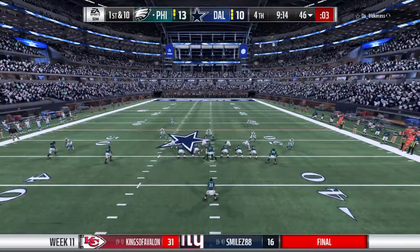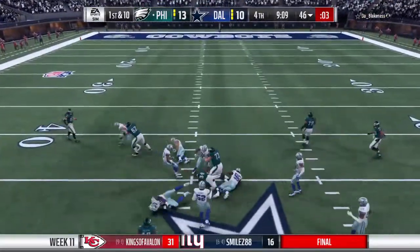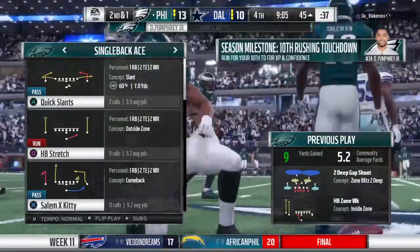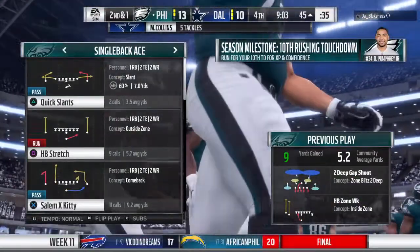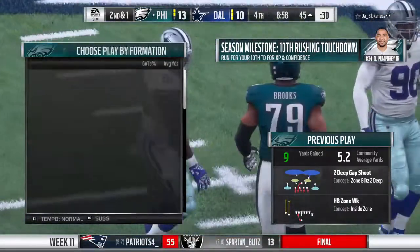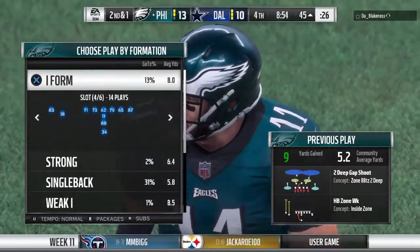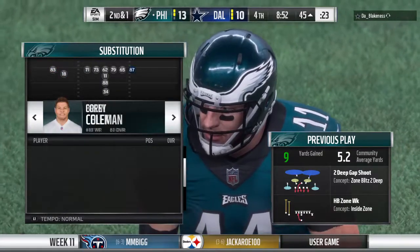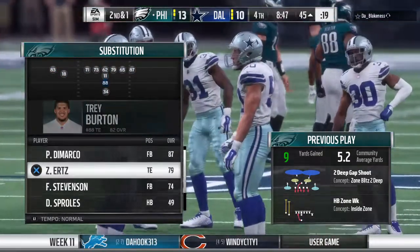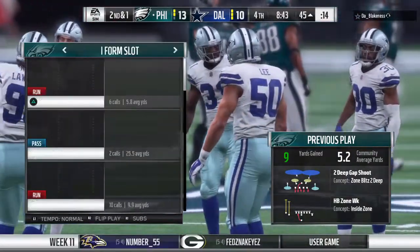Play clock winding down. They'll run here with Pumphrey. And he takes it across midfield to the 45. A nice run there, 9 yards, and it'll be 2nd down. So the solid run on 1st, and I would imagine no real hurry to run that 2nd down play. No, it's all in your quarterback now. He's going to keep an eye on the play clock and bleed things down, and he's not going to let the ball be snapped until it's inside 3 seconds left on the play clock. Unless, of course, you're playing a video game, you're trying to run it up on your friend. Nice touch. Cold-blooded, too.